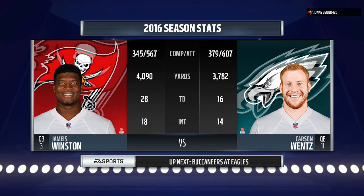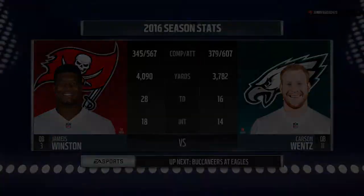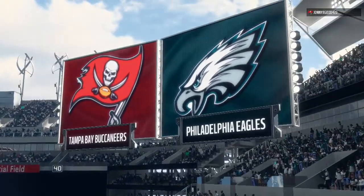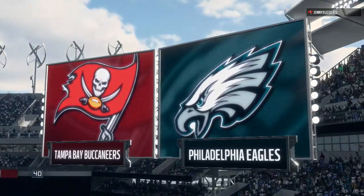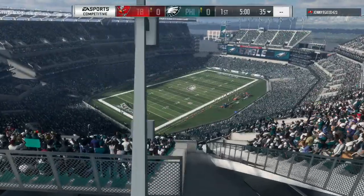Hello, everybody. I'm Larry Ridley. You're tuned into the NFL on EA Sports. Anticipation is mounting for today's game, and we've got two quarterbacks looking to make an impact. It's Jameis Winston's Buccaneers going up against Carson Wentz's Eagles.